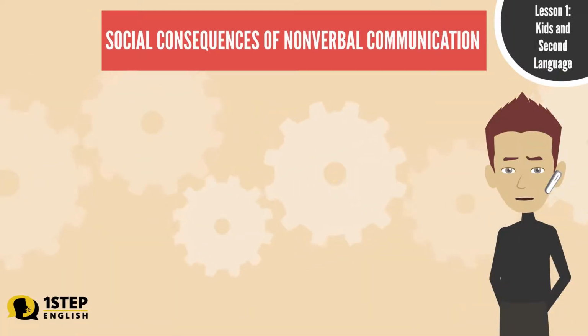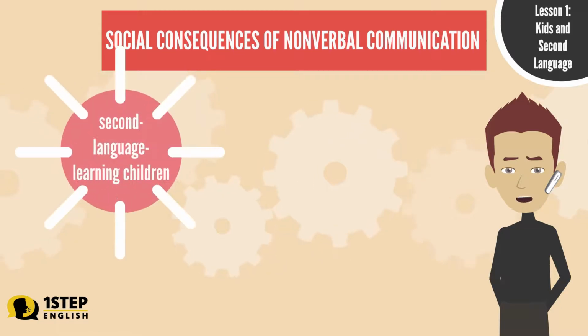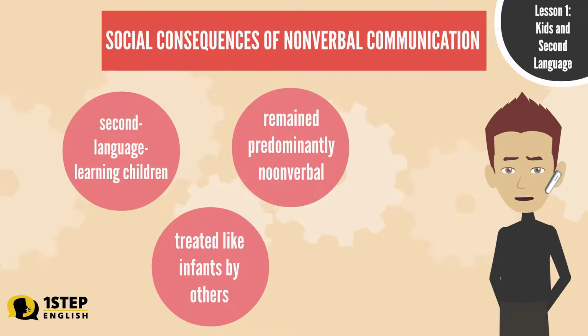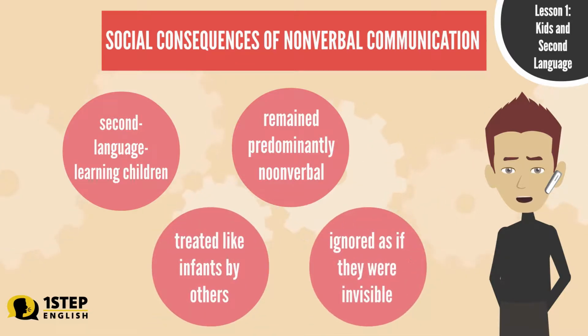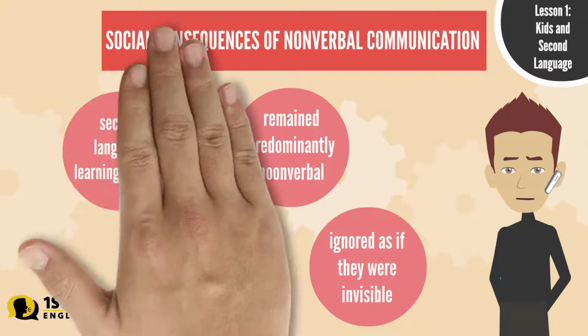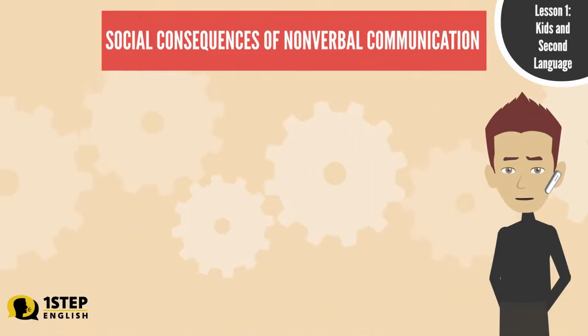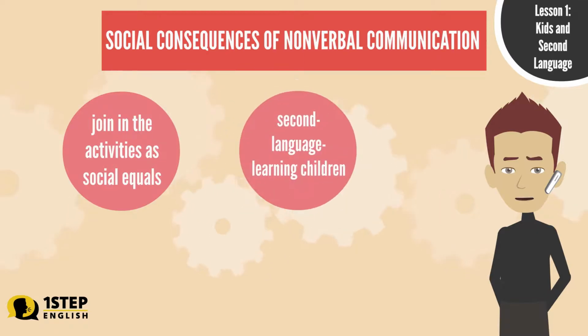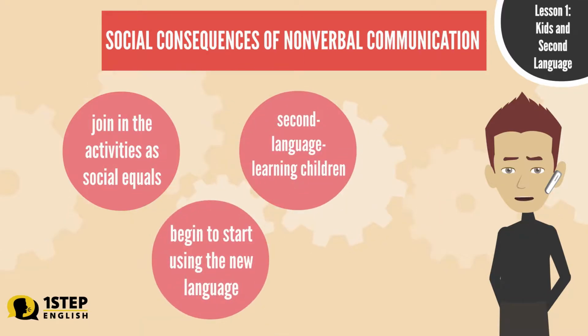Social consequences of nonverbal communication. There are also social consequences to continuing to use nonverbal behaviors. As long as the second language learning children remained predominantly nonverbal, they were treated like infants by the English-speaking children, or ignored as if they were invisible. In order to truly join in the activities as social equals, second language learning children need to begin to start using the new language.